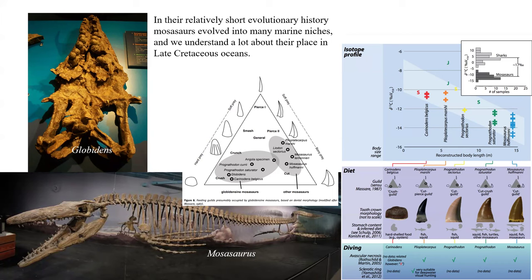And then as you go up and up and up, you're going up in body size as well as going down in that isotopic composition. And then when you get to these great big mosasaurs like this one here, they're reconstructed as eating other mosasaurs as well as really big fishes. They have teeth that certainly indicate they could do that, and they are the biggest mosasaurs around. And so I just think this can be really beautiful when you get different lines of evidence coming together to help you understand the biology of extinct ecosystems.